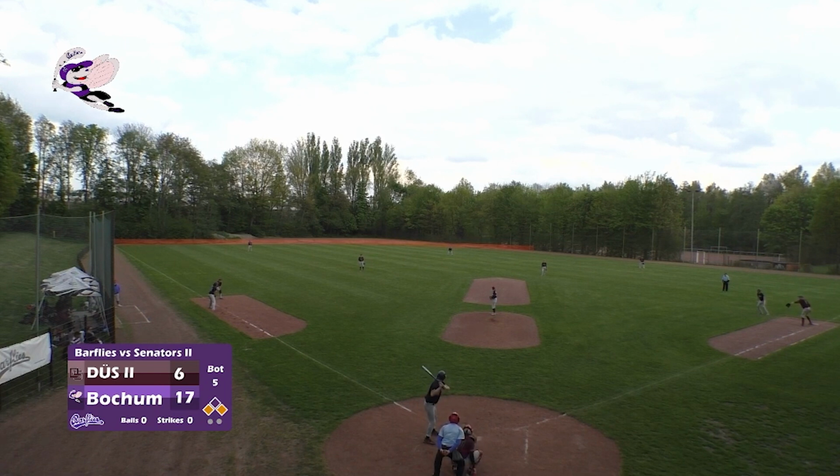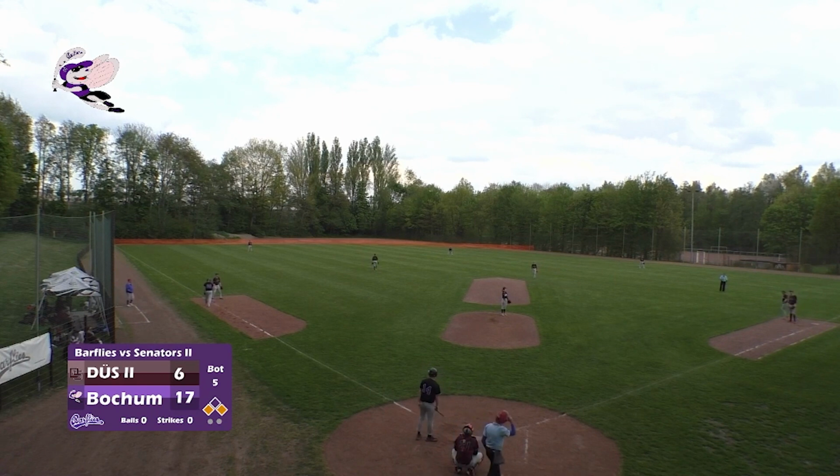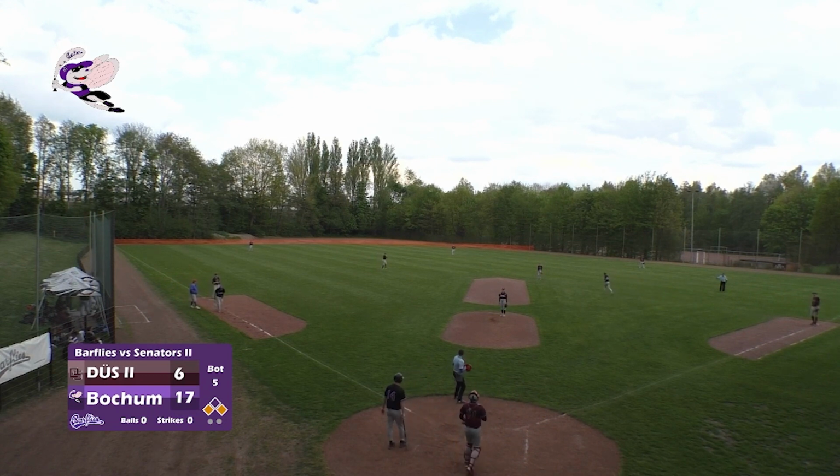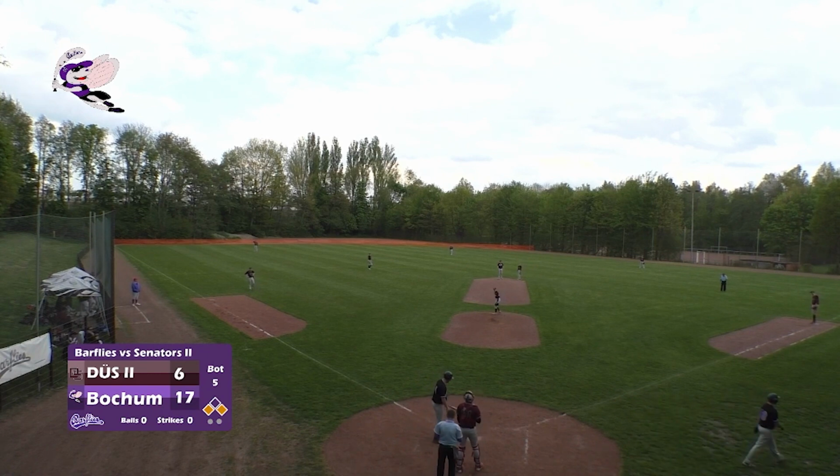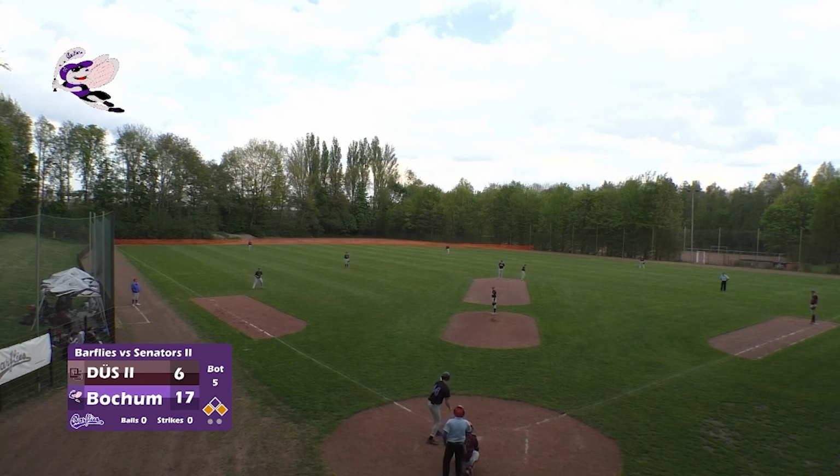So back to the top of the lineup. Runners on the corners. There's a balk. It looked like a funny step off. So the runners will move up and Barflies will come in to score. Barflies balk, scores on a balk.